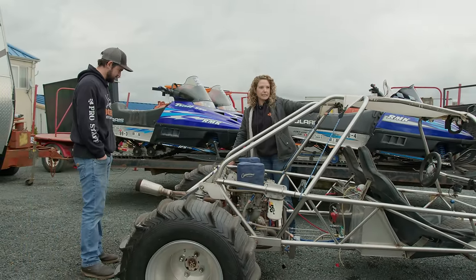I like the tiny little exhaust. That's cute. Like what? The tiny little exhaust. It's cute. Little stack. Dump truck.